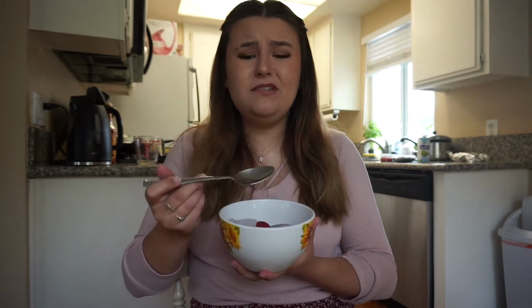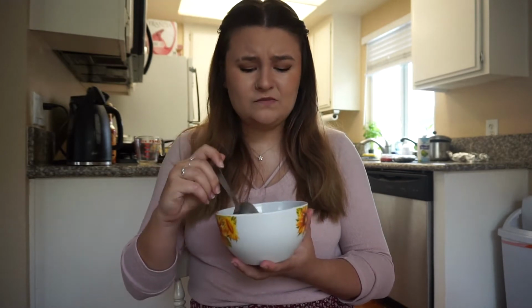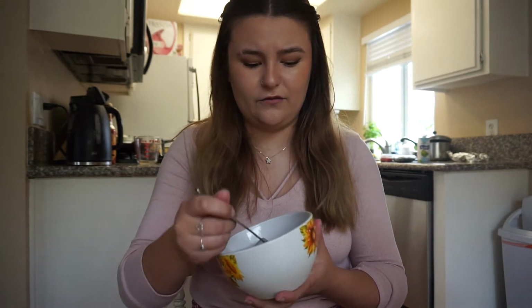Ew, it's just soggy fruit. I hate when fruit is mushy. Was I supposed to use all frozen fruit? I don't understand. Ew. I don't even want to finish this. Should I make this into a smoothie? Sorry, I'm talking with my mouth full, but this is literally making me gag. And like I said, I love fruit. Lizzo, I trusted you.